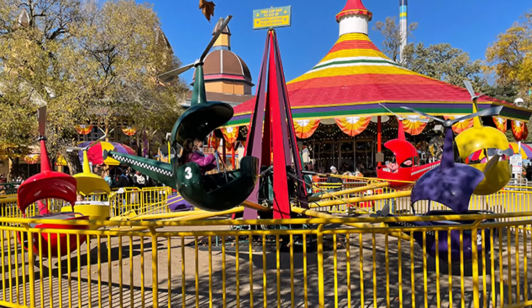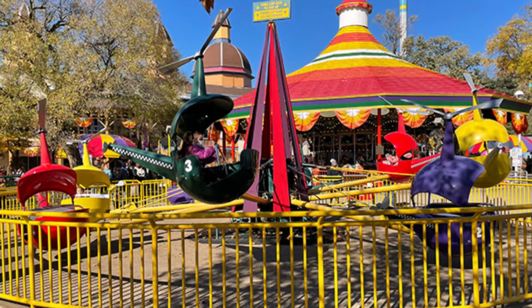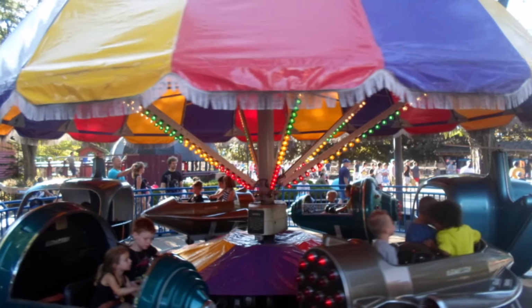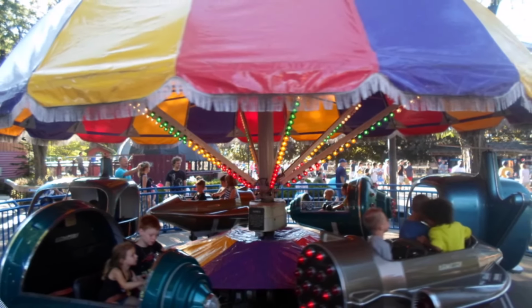This one I just feel has a bit more to it. The helicopter theme is more fun, so I guess it gets an edge there. Number 55 is Space Age. Not a whole lot to say about this one, honestly. It's just kind of there, so let's move on with that one.